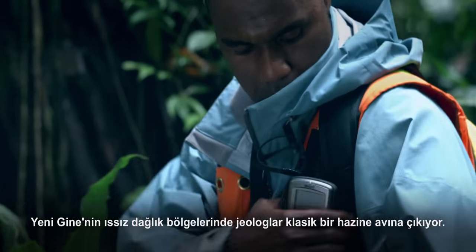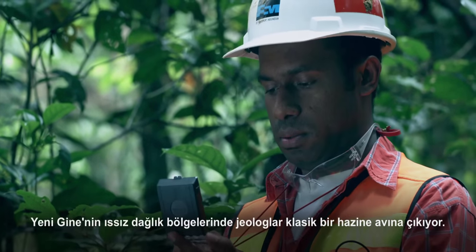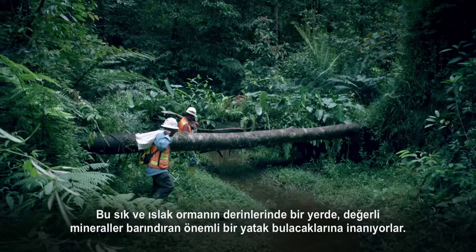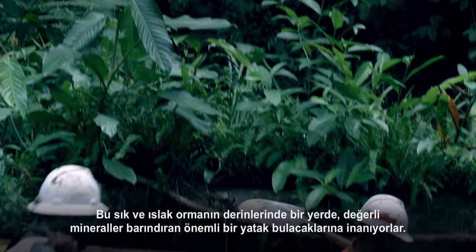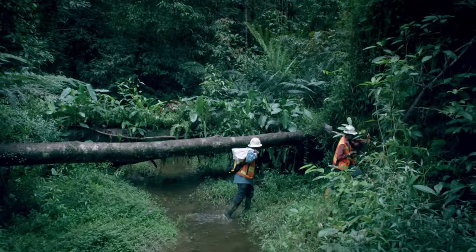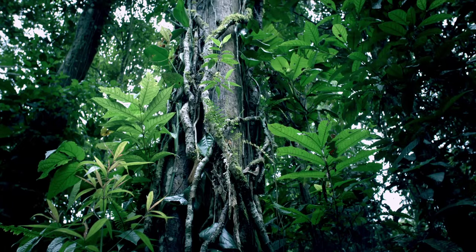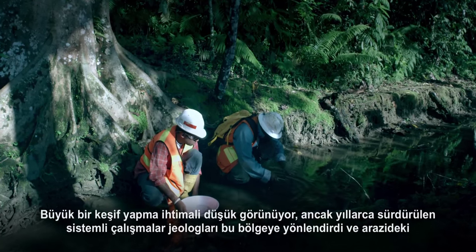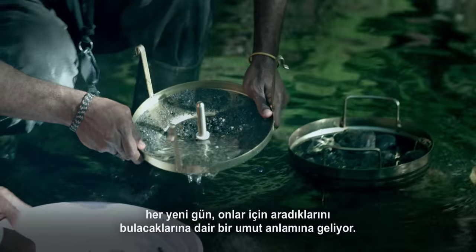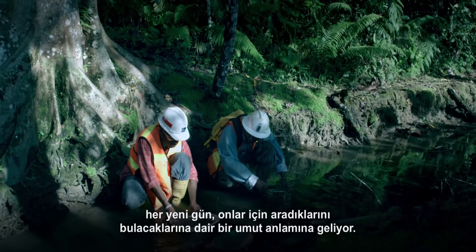In the remote highlands of New Guinea, geologists are engaged in a classic treasure hunt. Somewhere beneath this lush and wet jungle, they believe they will find a significant deposit of precious minerals. The odds are stacked against making a big discovery. But years of systematic groundwork have led geologists to this area, and each new day in the field comes with a hope that they will find what they're looking for.